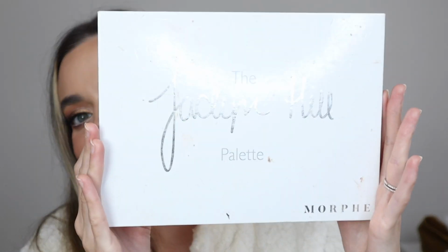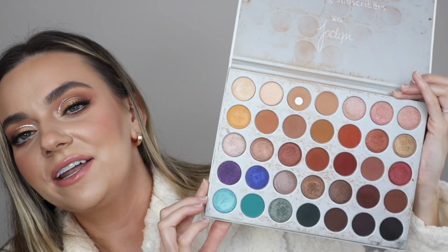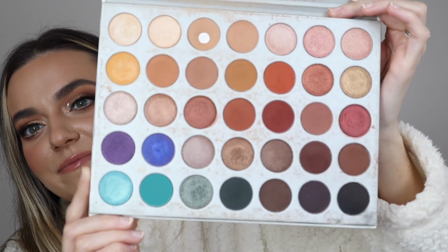And then of course the Jaclyn Hill palette, just the Jaclyn Hill palette is what it's called. The 35 Dream Colors palette. Mine is super dirty, much loved. I've had a few requests recently to make some eye looks with this palette, so I will have to do that because I love this palette.